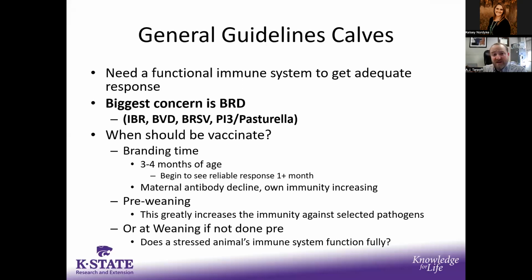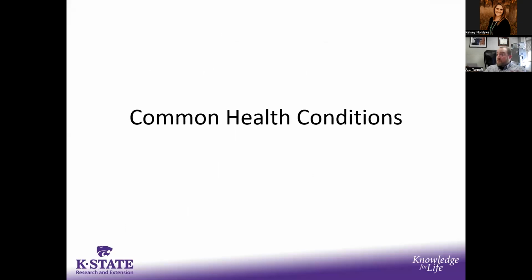And again, the most common is we're concerned about respiratory disease, or 5-way viral. Maybe we include some of that bacterin, that Pasteurella, but also our basic clostridials. And remember, don't forget about tetanus, because not all 7 ways have that tetanus included. Okay, so that's a basic herd health protection, what we're concerned against, our common vaccines that are available.